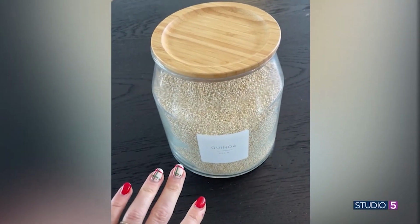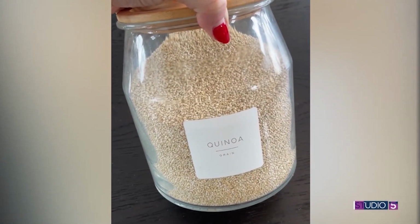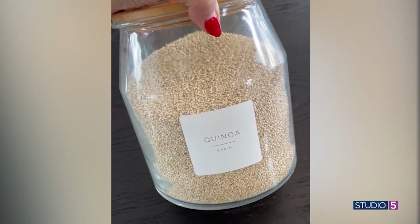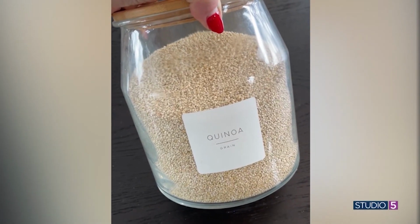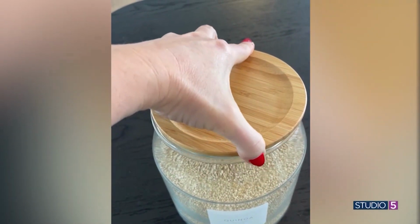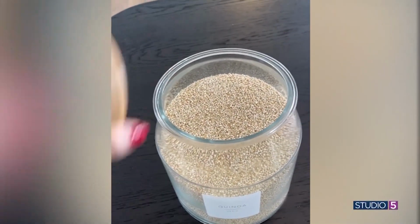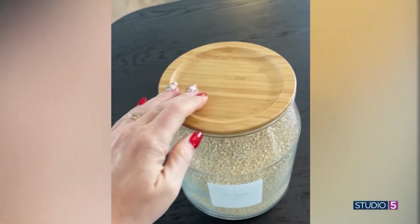I only decant items that we are using on the regular. So quinoa is one of the grains that we have at least once a week with my family, so I know that we're going to be rotating through it and it's not going to be something that sits. I like that it's easy to see. I like that these lids are really big so that I can scoop my measuring cup in here and have it go straight into the pan when I'm boiling it.